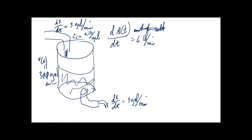Now, we don't know how much was in there originally. So A of t down here right now is unknown, but we'll work on that. Now the A of t leaving, we don't know that one either. So dA/dt, which is the rate at which A of t changes in the tank, we don't know. But let's see if we can figure it out. So this is what they're calling rate in, the rate of salt coming in.